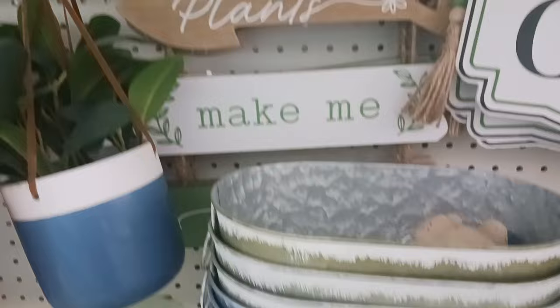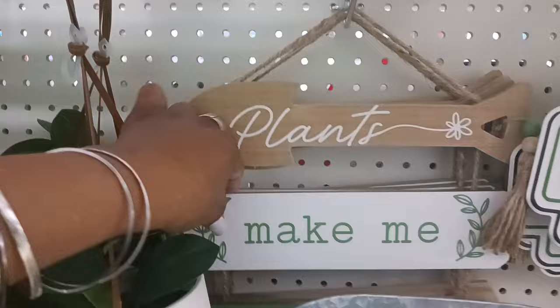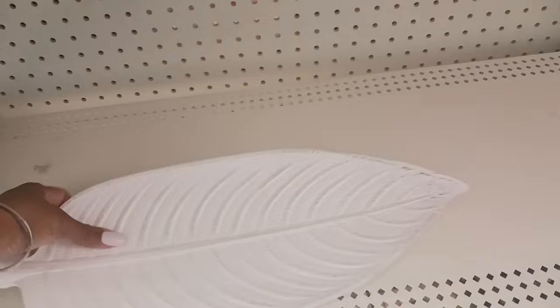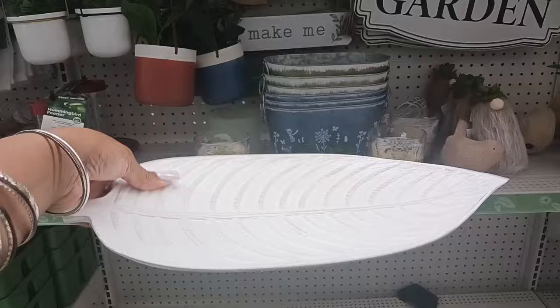We have plants right here. It has plants on that. Make me happy. Yeah, on that. And then we have this one here, garden. All right, I think that's about it over here. And then we have this decorative leaf right here for $8. Oh, I like that. You can also set stuff on top of that. But yeah, that's pretty. Okay.